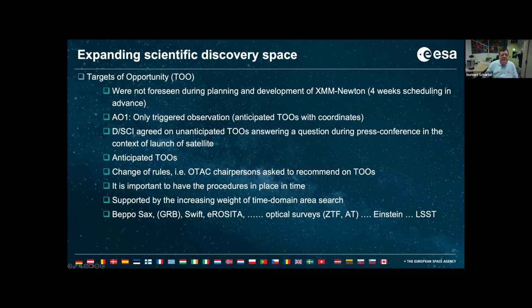The director of science, who was Professor Bonnet at this time, was asked in a press conference in relation to XMM-Newton, I don't remember exactly when, end of commissioning or something, if XMM-Newton would allow anticipated TO observations. He said naturally he would do it. And answering this question in public was basically the permission, and it helped convince management that we should do it. This we then got later as anticipated TOs.